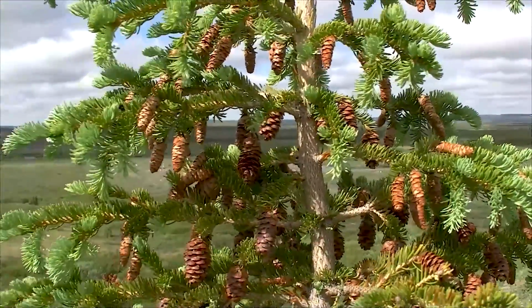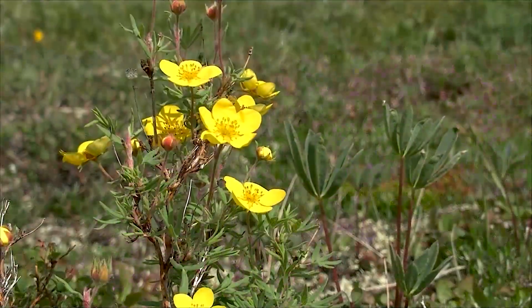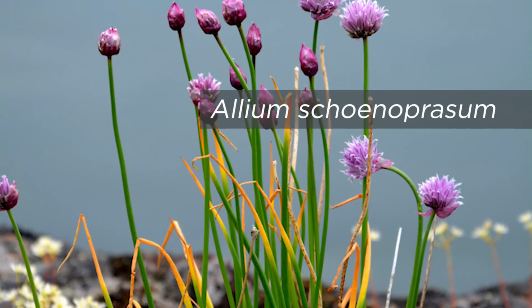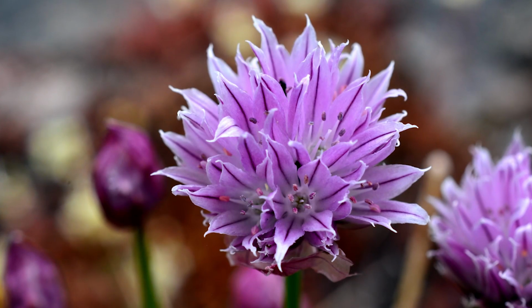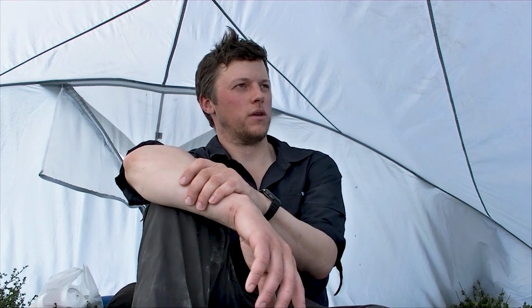What we're finding is a lot of more southern boreal species at their northern limit in this area, and some northern Arctic species at their southern limit in this area. The diversity is quite high when we're poking around in different places and habitats, and we're finding some interesting things. Lots of major range extensions for species that have not been collected in this area before. One of those examples was an Arctic onion, which we found quite a few plants of at our last camp. It's not known to occur in the Arctic, it's known in the boreal, but not up here. So that was a good surprise.